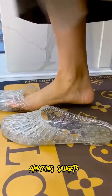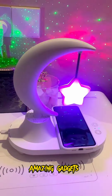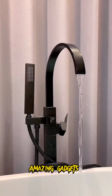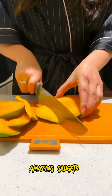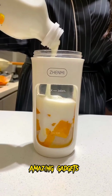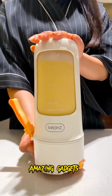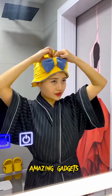We've got another beautiful apartment. We've got this sanitizer. We've got these plastic sandals, and we've got this beautiful lamp. You can also use it for charging your mobile phone. We've got this cutting board. It's really cool. And we've got this ice cube mold. We've got this juicer.